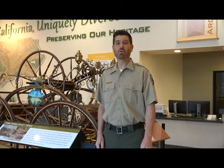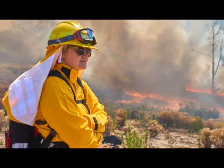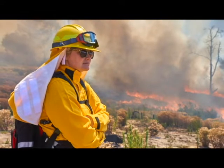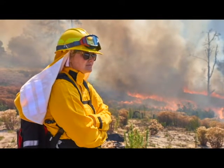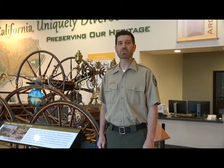Parks is improving the way we respond to emergencies, but it is still trial by fire, and each incident brings different situations, environmental conditions, and variables. Each new challenge gives us new opportunities to fulfill the promise of our department's mission statement, protecting California's most valued natural and cultural resources.